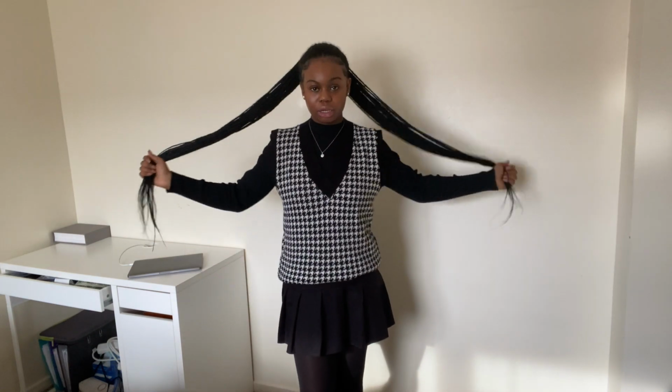Outfit number three, I didn't have a plain colored oversized sweater vest. I have a houndstooth one instead. I just put on this necklace that I have from Warren James just to put something here because it was just very dark and I just thought something needs to shine here. So I put this necklace on.